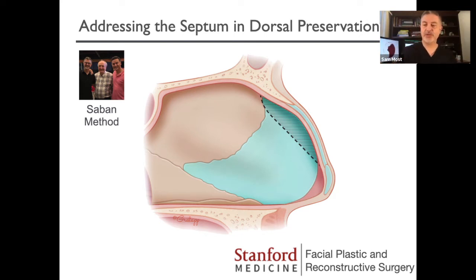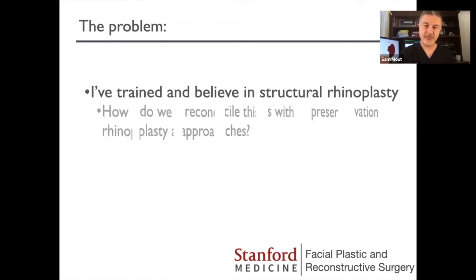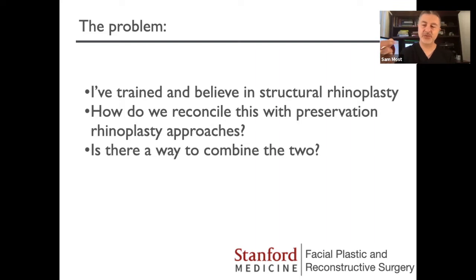I've been watching my friends talk about this for a few years and thinking about this problem, because I've trained and believe in structural rhinoplasty. I thought to myself, how do I reconcile this with preservation rhinoplasty approaches, many of which were endonasal? And I wondered if there's a way to combine the two. One of the things that was really revelatory for me was beginning to use the piezo with an open approach and fully exposing the bony vault. That's something that Olivier Garbeau really popularized for us a few years ago.